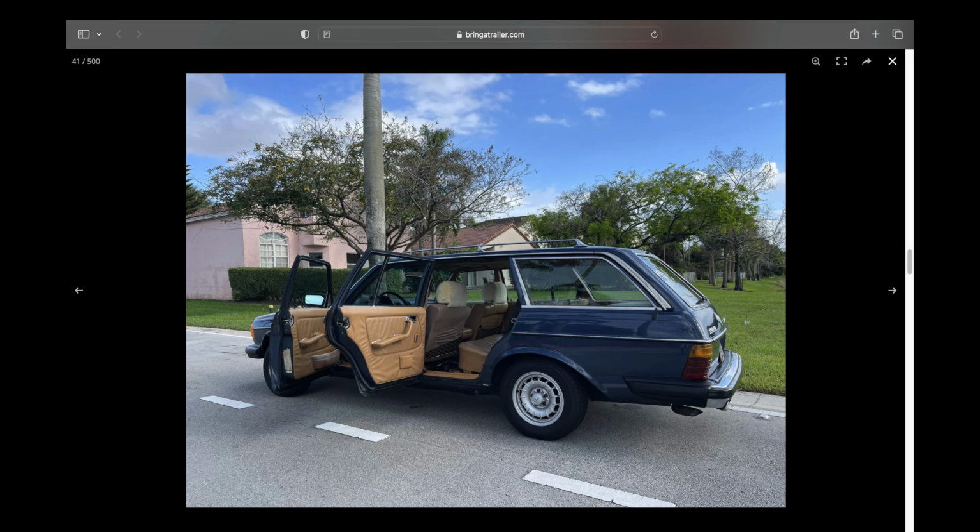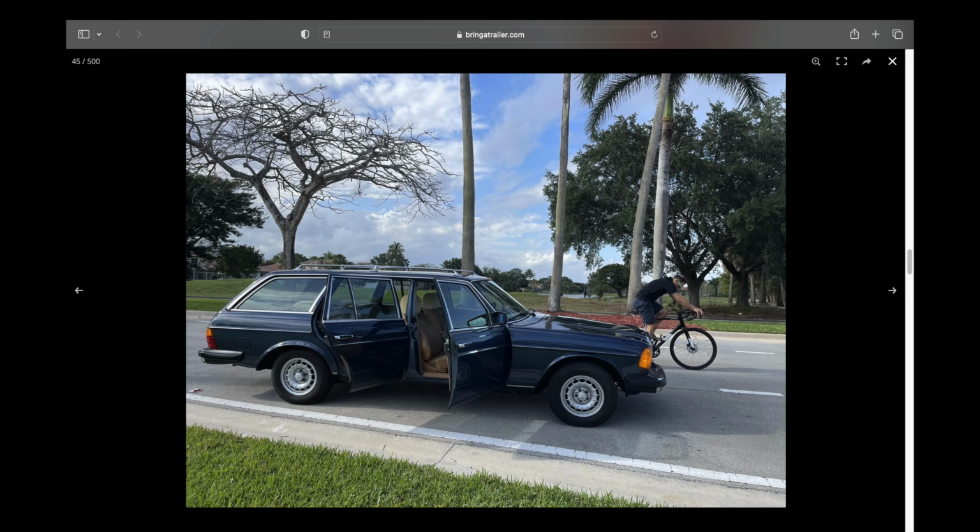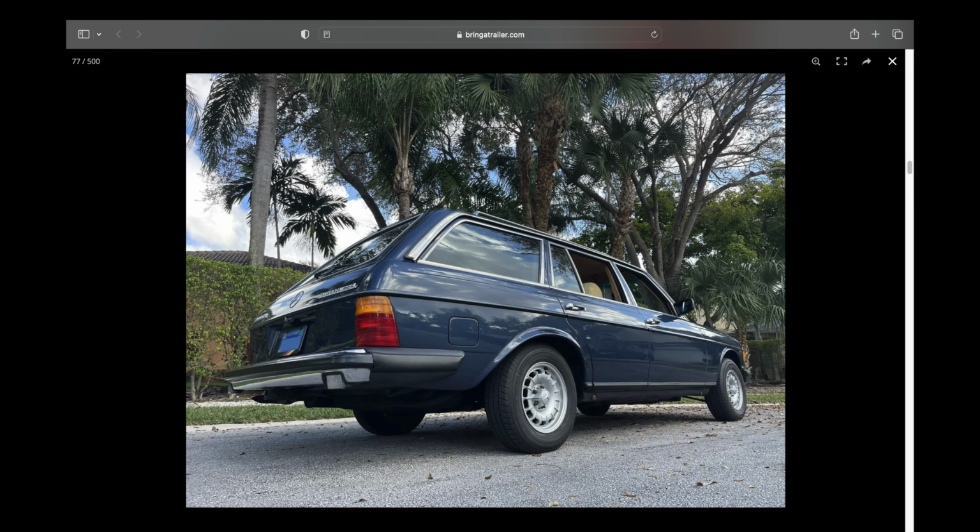Picture 41 does the color a bit more justice with a nice contrast against the Palomino MB-Tex interior. Picture 45, I'm surprised this guy on the bike is heads down. As a 300TD lover, I probably would have crashed into this super clean high mileage example. Picture 77 gives another nice feel for the beautiful color and condition of this wagon.